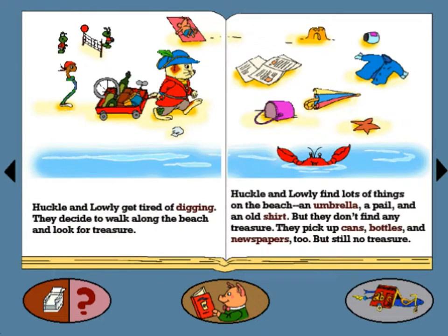Huckle and Loli get tired of digging. They decide to walk along the beach and look for treasure. Huckle and Loli find lots of things on the beach: an umbrella, a pail, and an old shirt. But they don't find any treasure. They pick up cans, bottles, and newspapers too, but still no treasure.